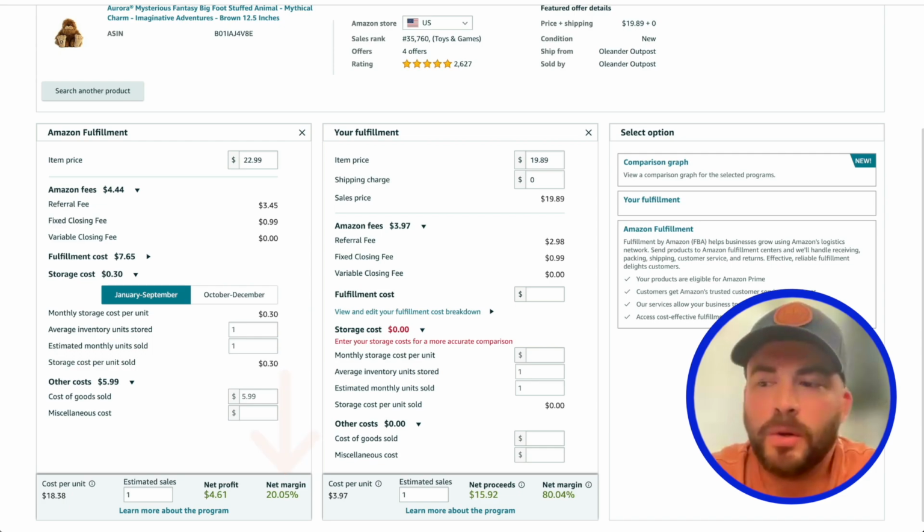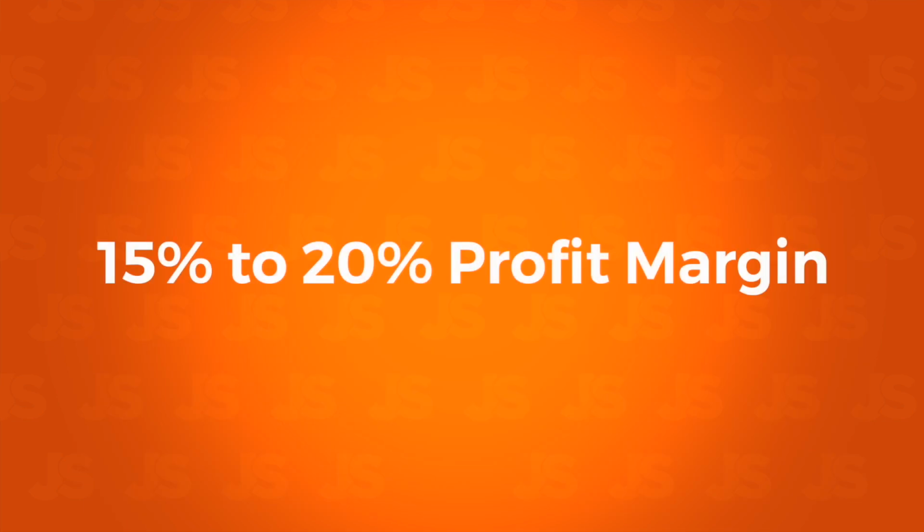And for me, when I'm searching for wholesale products, I'm typically looking for products that have a minimum of a 15 to 20% profit margin after everything, after all Amazon fees, FBA fees, shipping fees, product costs. But this is not including advertising. So one good thing about the wholesale business model is you'll likely not do much PPC advertising on Amazon.